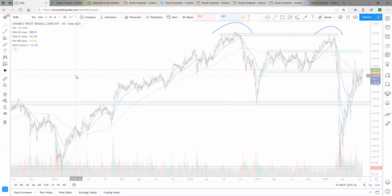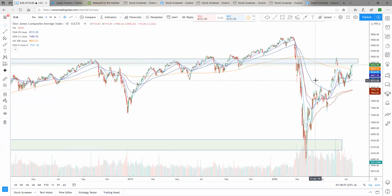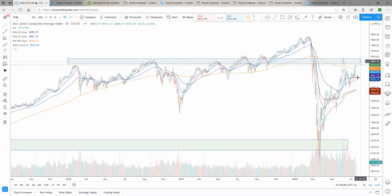Let's look at the Dow Jones. We haven't looked at this one in a couple weeks. So it's right back to an important area, and we like to see this get above. But like the IWM, the 200-day is trending down.